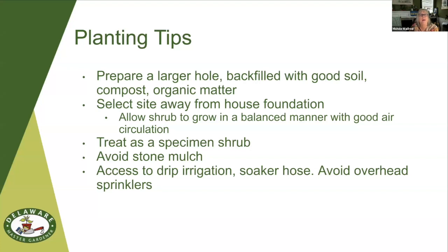Planting tips, I think I've talked about this already. I don't think hydrangeas are good foundation plants. They're not good against the house. Pull them away from the house. They could be tier two in a larger garden where we have something taller. You don't want them smacked up against your siding, your foundation, your stone.